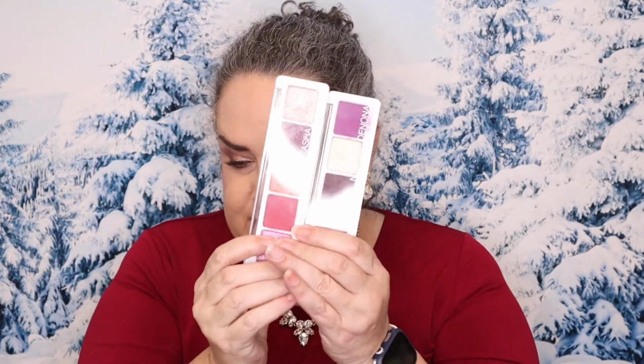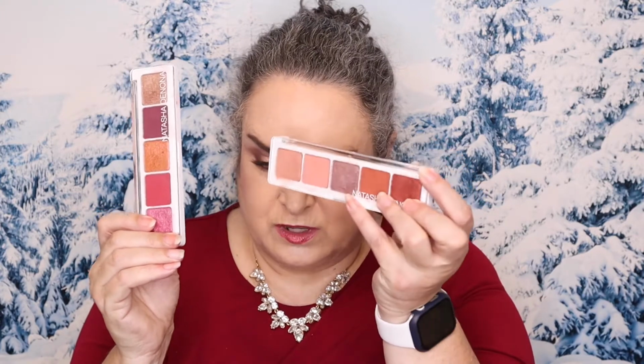This is their number 7, number 11. This is an all shimmer palette. I do wish that there were one or two mattes in here. This one is just stunning. It's her number 10. I love using these next three in conjunction with each other. This is the Cranberry palette. You could use this along with this, or I like using the Cranberry along with the Coral palette.